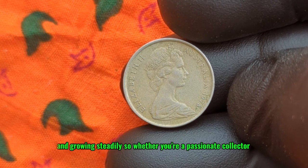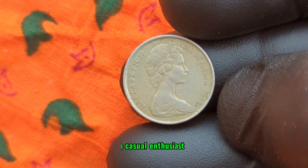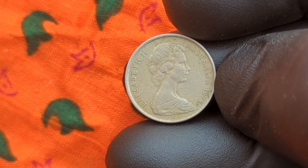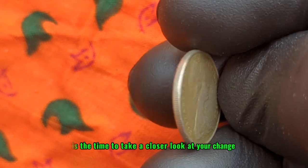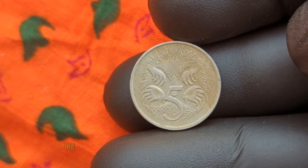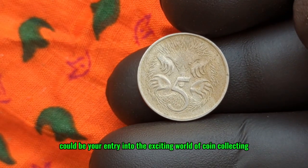So whether you're a passionate collector, a casual enthusiast, or just someone who stumbled across an old coin in a drawer, now is the time to take a closer look at your change. That little 5-cent piece from 1978 could be your entry into the exciting world of coin collecting, or even a small but powerful investment.